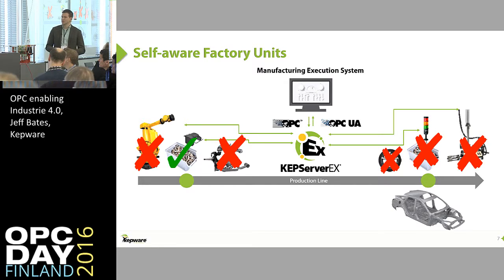And so when I look at this, I can see that OPC has really been enabling Industry 4.0 in the smart factory for many years. These are self-aware factory units. They have a sense of what their jobs are and how to do them correctly. But I think when most people think of Industry 4.0 and the industrial Internet of Things, they're thinking about having this data not only available at the plant level, but also available at the enterprise level.